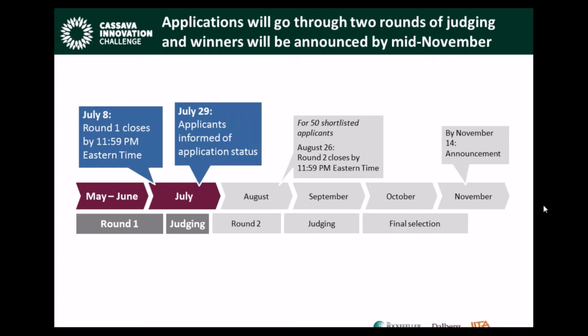After submission, we're going to do a pre-screen for eligibility, and that's to make sure that you've met the criteria around the country in which you're operating, in line with the standards from the US government, as well as make sure you've explained any prior relationship with the challenge organizers, and of course to make sure that your application is on topic in terms of extending the shelf life of raw cassava.